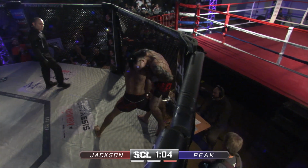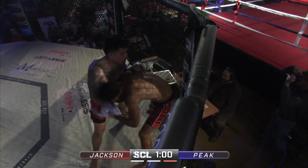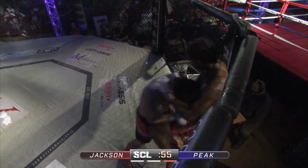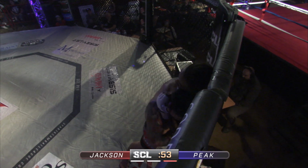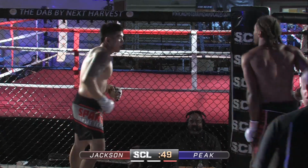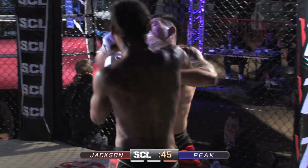Again, head control for Peak. See if he gets the hand position that he wants. Jackson, good job fighting the hands again. Knees up the middle for Jackson. Jackson's done a nice job of fighting his way off the cage using varied techniques this evening. Doesn't always go to the same thing.